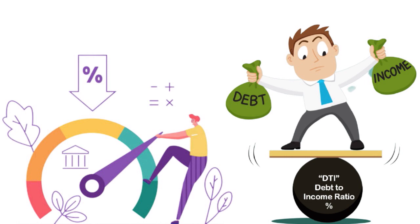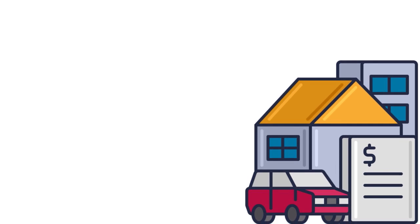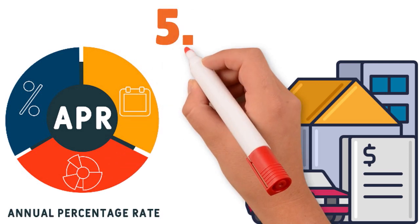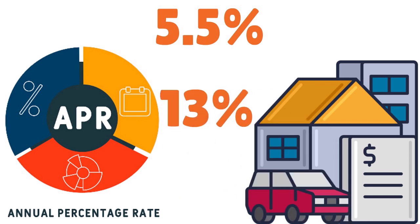And also, in some cases, maybe a secured line of credit is better for you as opposed to an unsecured line of credit. Everything hinges on the quality of the collateral you want to pledge to get the line of credit. This is really important. Okay, so we have seen APRs that go as low as 5.5% if you have a secured line of credit, and APRs that start at 13% if you have an unsecured line of credit. So I want you to think about that.